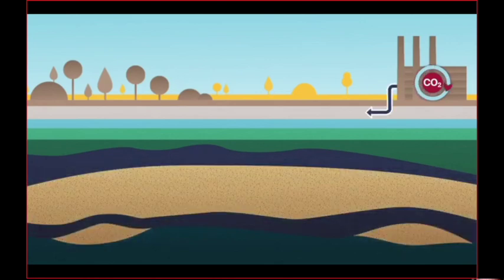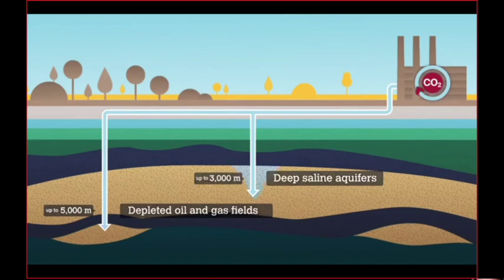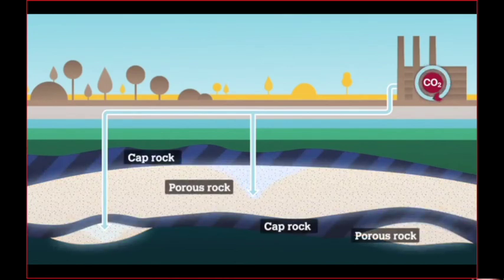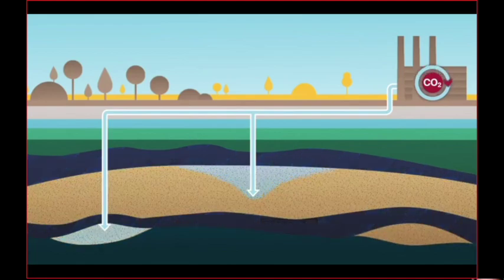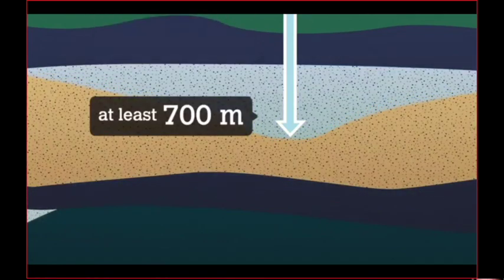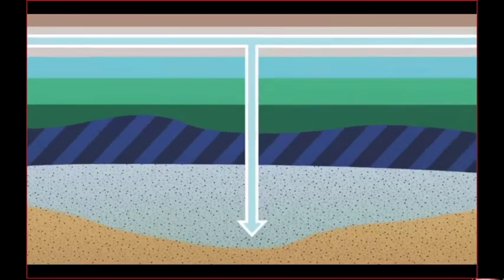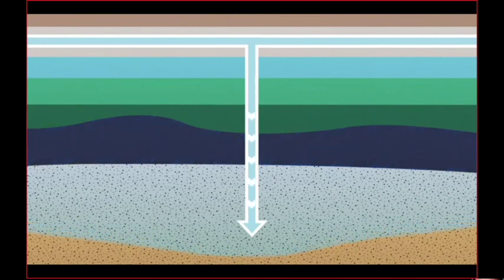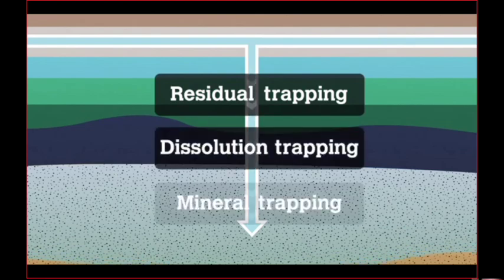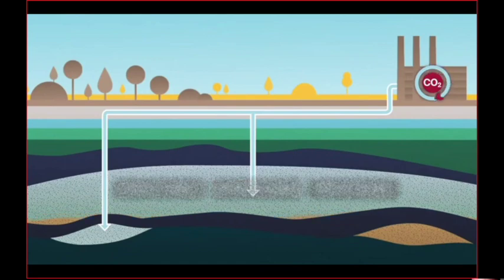There are two main types of CO2 storage reservoirs: deep saline aquifers, which contain undrinkable salt water, and depleted oil and gas fields, both of which have the same key geological features to safely store CO2. A suitable CO2 storage reservoir needs a layer of porous rock at the correct depth to hold the CO2, sufficient capacity, and an impermeable layer of cap rock to seal the porous layer underneath. Once the CO2 is trapped under the cap rock, three additional mechanisms, residual, dissolution, and mineral trapping, ensure that the safety of CO2 storage sites actually increases over time.